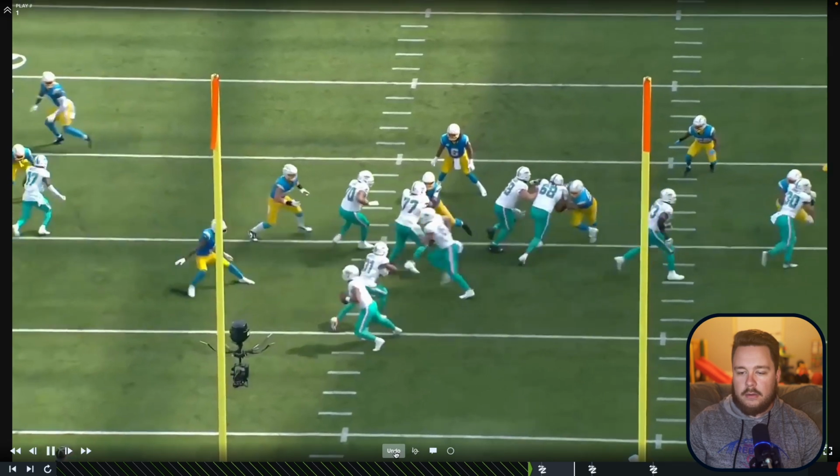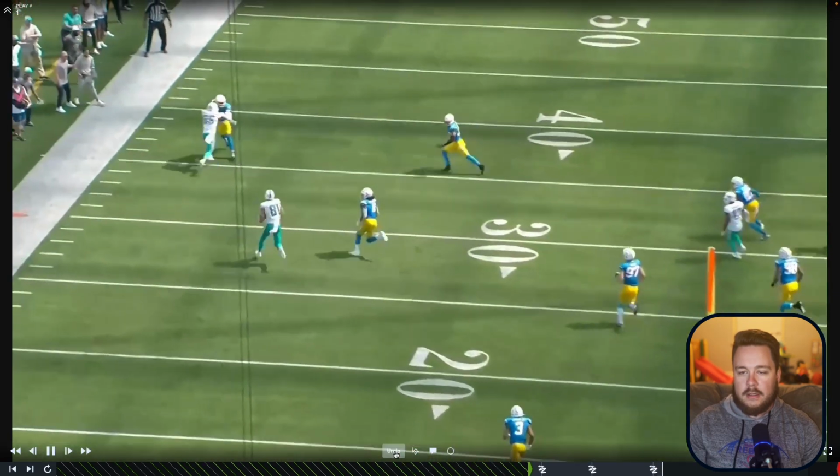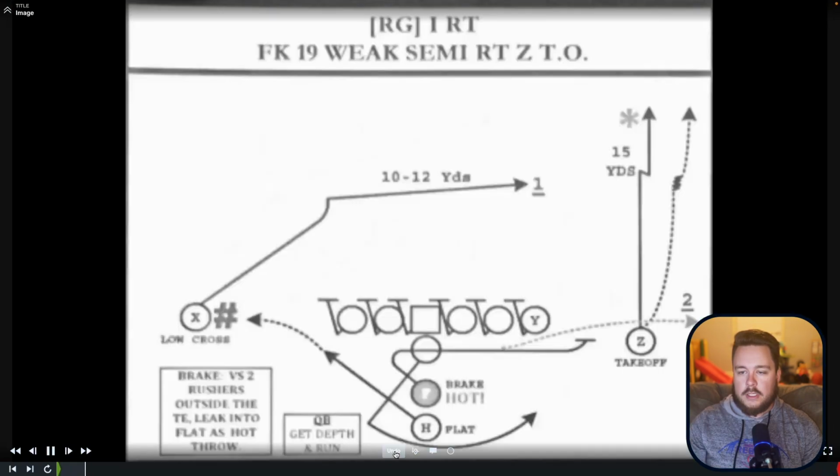But having a hot route where you're hot off of the second rusher off the edge on a movement play action pass is not unprecedented. We're going to take a look here at a playbook page. This is from the Sean McVay Washington Redskins in 2014. If we look at the break route right here, you can see the coaching point in this little box. It says break, first two rushers outside the tight end, leak into the flat as the hot throw. So if there's just one rusher, then the break is expected to pick him up off the edge. But if there's two, we know he can't block it, so he's just going to leak out into the flat, and the quarterback's going to dump it over. And I think that's a very similar concept to what we have here.